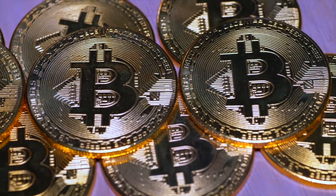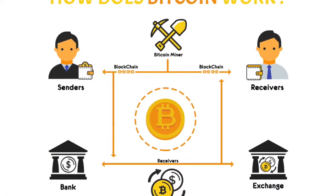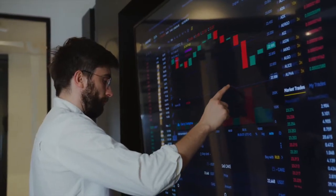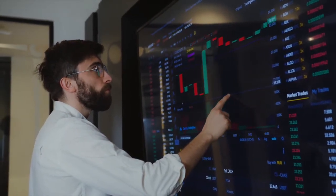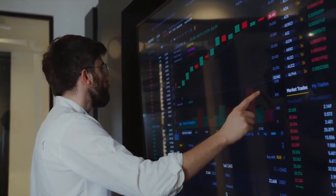To get started, acquire some Bitcoin from an online exchange. Then set up a digital wallet to store your Bitcoin. From that point, send your Bitcoin to the wallet of an individual or merchant if you want to use it to pay for goods or services. You can also save your Bitcoin as an investment or trade it for other cryptocurrencies on an online exchange.